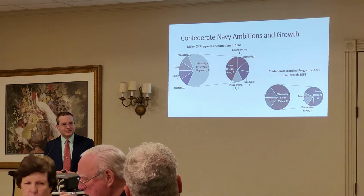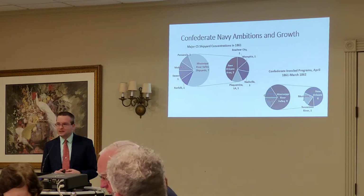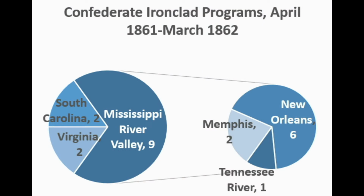Now, most people think the Confederacy only had one ironclad, the Virginia, and then maybe some other stuff. Y'all might be familiar with the CSS Arkansas, and so on. The Confederacy tried to build nine ironclads on the Mississippi River Valley in the first year of the war.